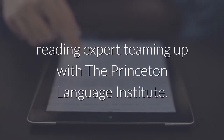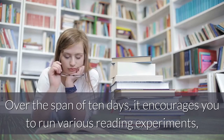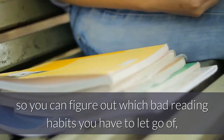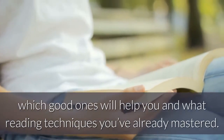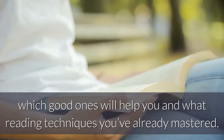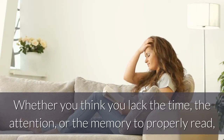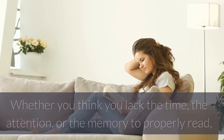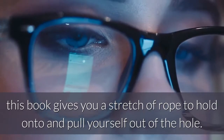the Princeton Language Institute. Over the span of 10 days, it encourages you to run various reading experiments so you can figure out which bad reading habits you have to let go of, which good ones will help you, and what reading techniques you've already mastered. Whether you think you lack the time, the attention, or the memory to properly read, this book gives you a stretch of hope to hold onto and pull yourself out of the hole.